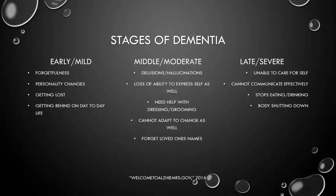In the middle, that's the moderate stage of dementia, they could have delusions and hallucinations, seeing things that aren't there, hearing things that aren't there. They're going to start to have the loss of the ability to express self, like I said, forgetting different words or saying the wrong words. They're going to need help with dressing and grooming more. They might not be totally dependent yet, but they're going to start to need some help. They can't adapt as well to change, and they might forget loved ones' names. One day they might remember who their daughter is, and the next day when they come in, they have no idea who she is.